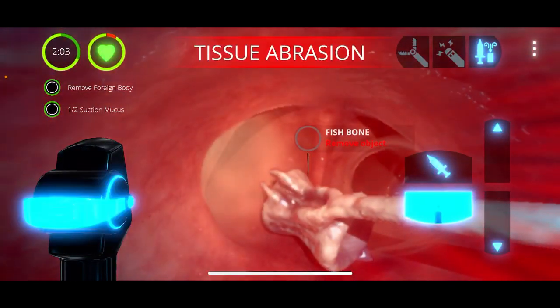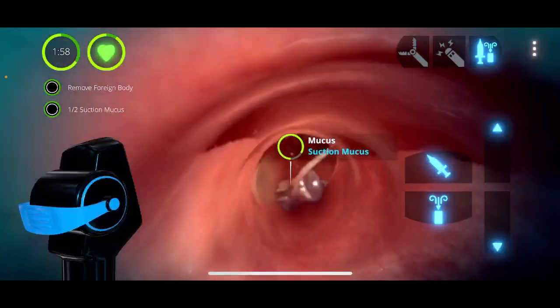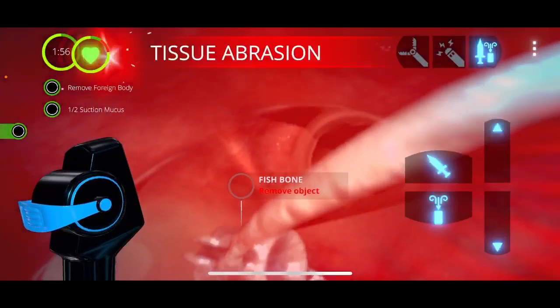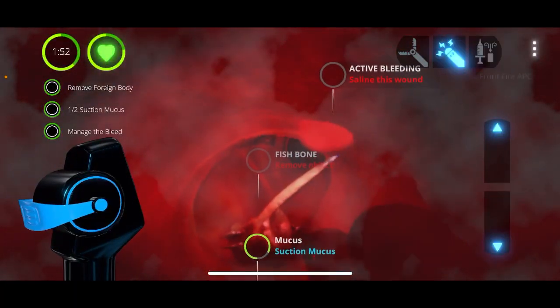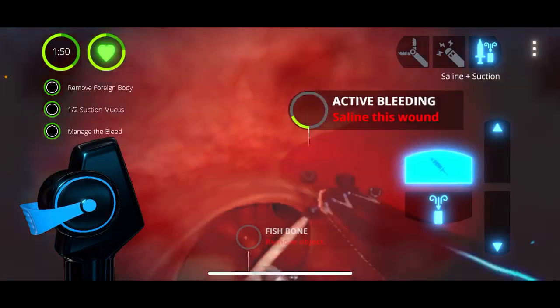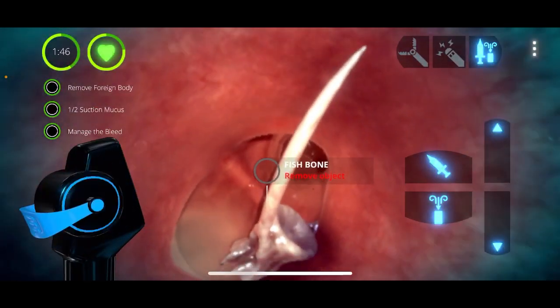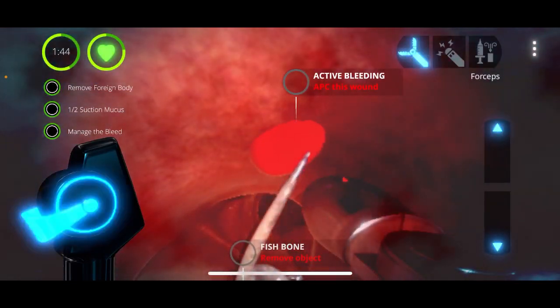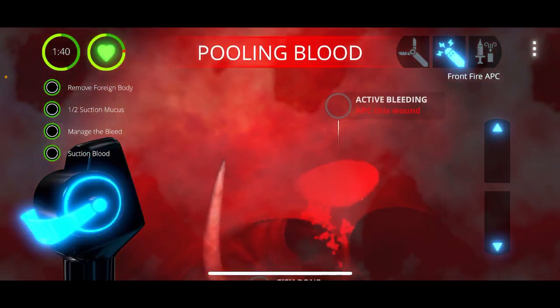This, folks, now, this is why you don't want to eat fish improperly. Don't talk while you're eating fish. That is a very sharp object. Yeah, I knew we were gonna have to APC it.